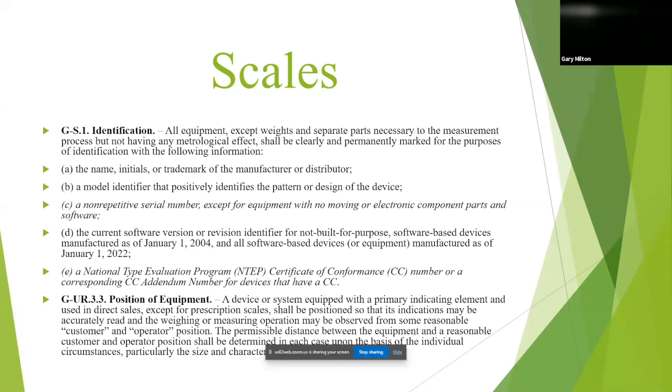And what that in-depth evaluation program is: a manufacturer will develop a scale or a weighing or measuring device. They submit it to this program to be evaluated so that it is suitable for use. Once they have tested it, they assign it a certificate of conformance number. And that's one of the things we look for specifically when we check or inspect scales.